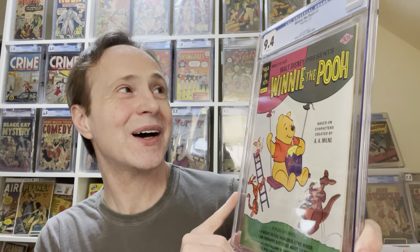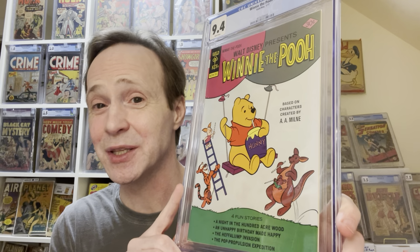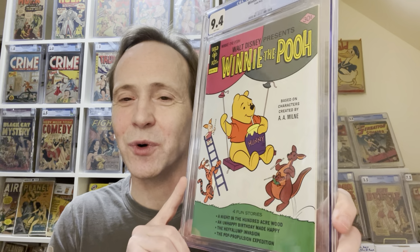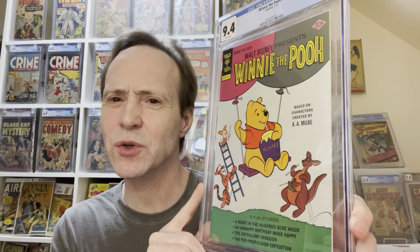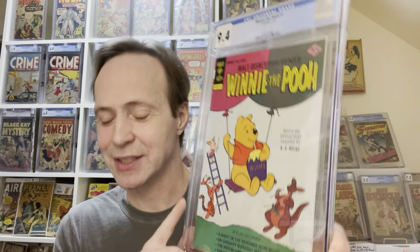So this is Winnie the Pooh number 1, which is actually the first appearance of Winnie the Pooh in comics. He's kind of an anthropomorphic character, because he's always wearing clothes, and he walks around and talks and stuff. So this is Winnie the Pooh number 1 from 1977. Just a really cool book. Actually quite a hard book to find. So I was quite happy to get this book.